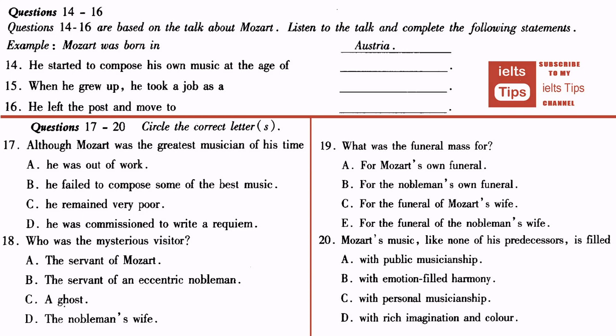Operas before him dealt with heavenly beings, demons, and figures outside the realm of everyday life. Mozart's operas are different in that they deal with real life. People could relate to the content of the musical dramas that they were seeing.